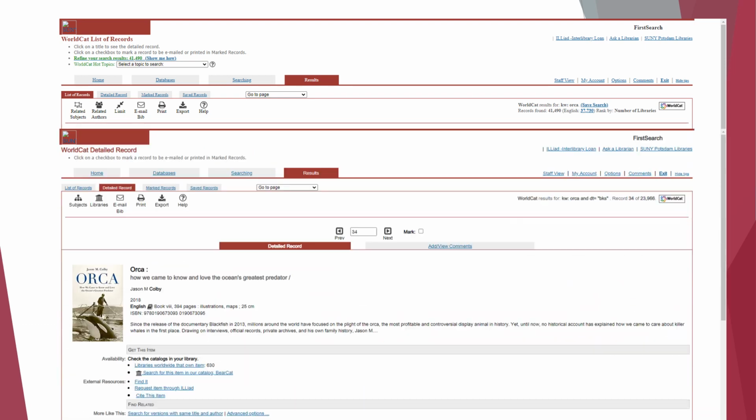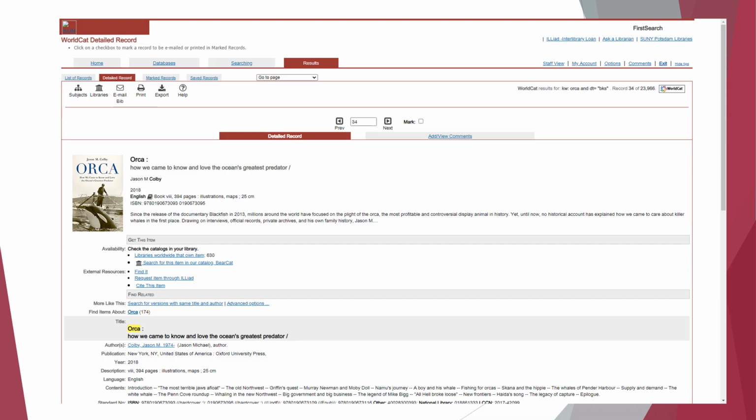Once you've found the book you're looking for, you can see a list of the libraries that have it by clicking the Libraries icon near the top left, and you can order it for delivery by clicking the Request Item Through Iliad link in the center of the screen.